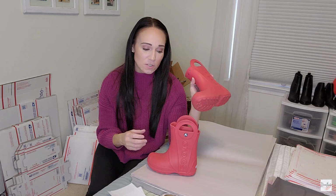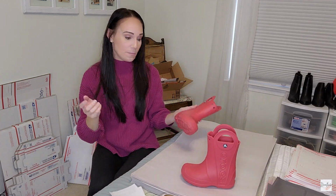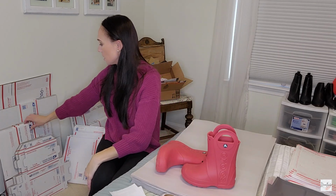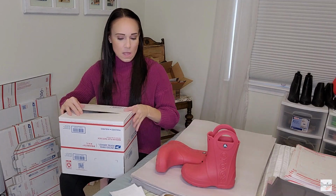So these sold on Poshmark. I accepted a $15 offer. I was happy with that. I have a lot of boots right now, and I really don't like storing them. So I got these at 2nd Avenue, which is a big thrift store near me. I'm trying to figure out which box. I don't know if they're gonna fit in this one. I might have to use the one I just used. We're gonna test it.